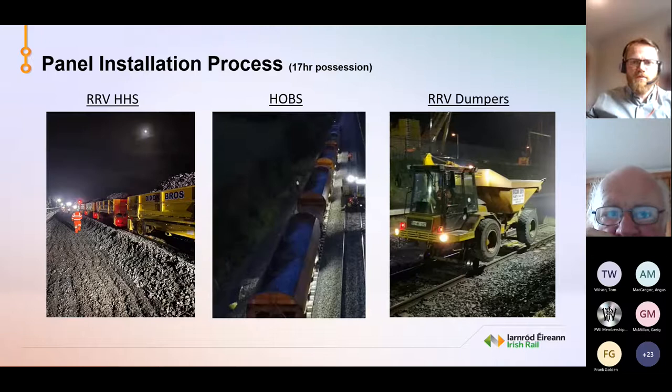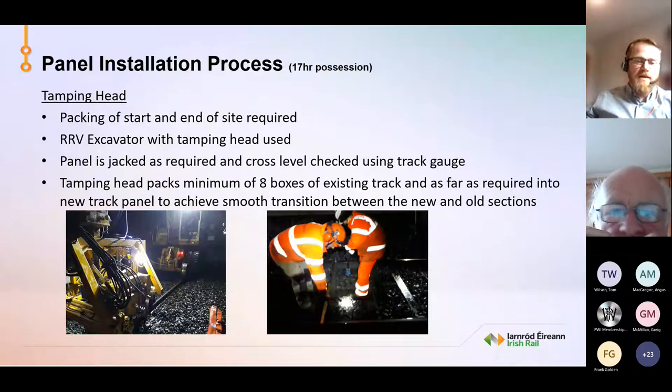So then the tamping head. At the end of the shift, or near the end of the shift, hopefully, we have to pack the start and the end of the site. So the tail in, the tail out. We use an ORV excavator with a tamping head.